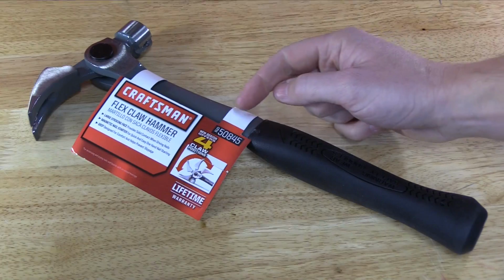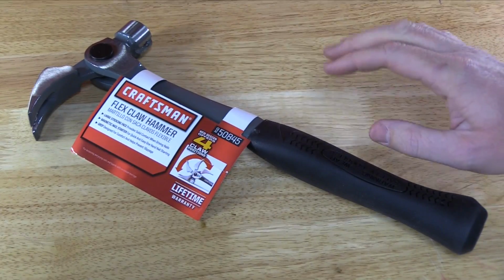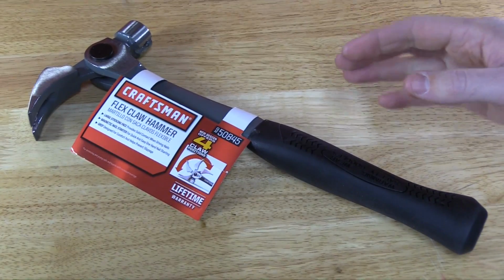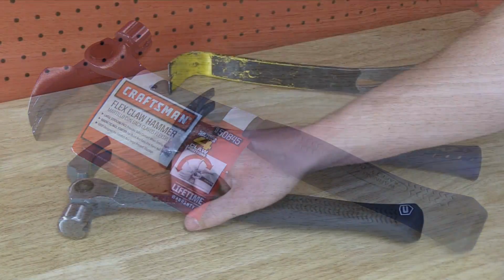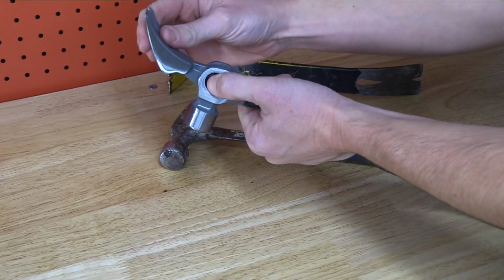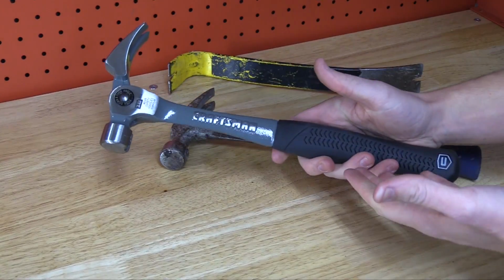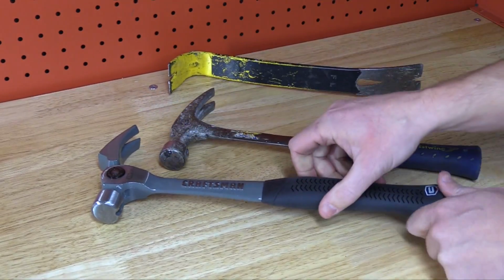Number 3 would be the model number 950845 Flex Claw Hammer. This was $19.99 off the shelf, and it really is designed to replace not only a hammer, but also an indexable pry bar. Now the main issue with this, other than only having 4 possible positions, is the fact that there's no way to physically hit the tool without damaging it to drive that in underneath of something or maybe pry something out.